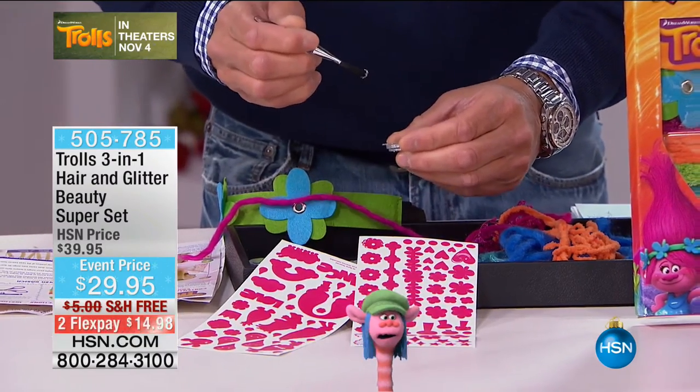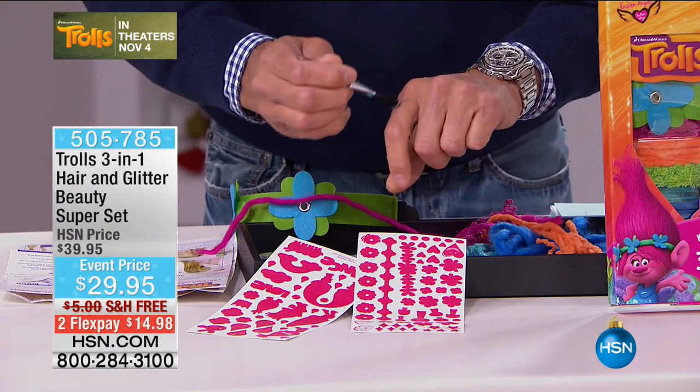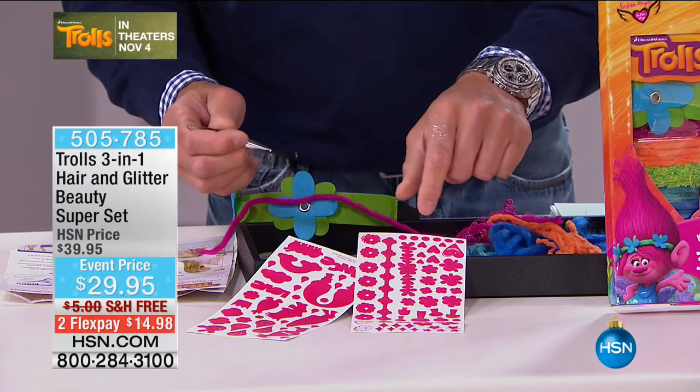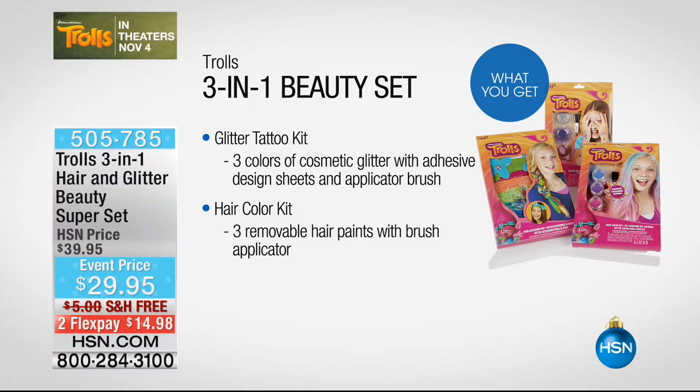This is dangerous, isn't it? I'm not putting it on my cheeks. Here, I'll put a little on. Well, this is how it would sort of be on your hair. See? Can you see it? Ooh. I'm going to have that with me the rest of the day. But you can show how you can paint. You can paint the wig and you can do all kinds of fun things with it. That glitter's going to get everywhere. You guys are going to hate me. But anyway, it's fun. And the tattoo kit is fun too.